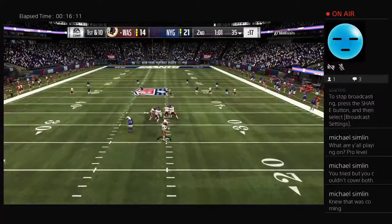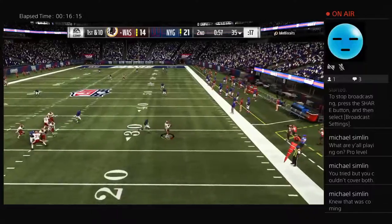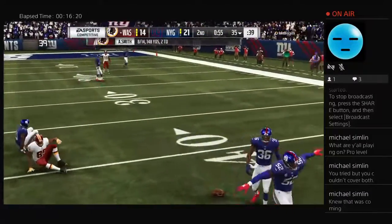Switch. On 1st down, Smith. Eluding the pressure right. And incomplete on the deep ball.